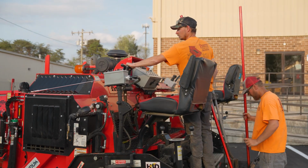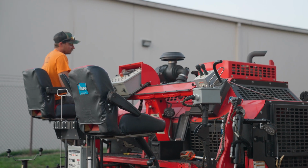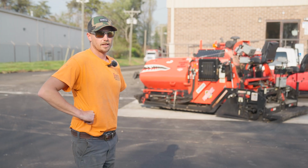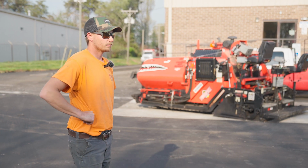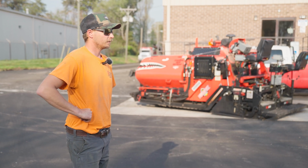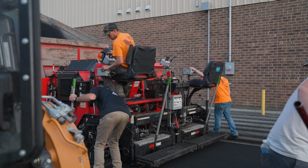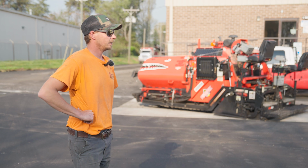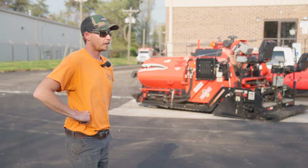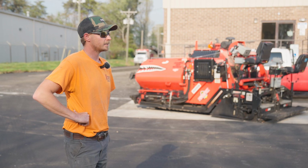Probably a little bit over 50,000 tons has been run through this machine, and we have not had one failure that has shut us down for a day or caused us to go get our backup paver. This machine has run smooth the whole time. There's not been any kind of catastrophic failures in it. And so we've all been extremely, extremely impressed. Super excited for Leeboy and the quality of stuff that they're putting out right now. Couldn't be happier to be Team Leeboy, running it and representing them.